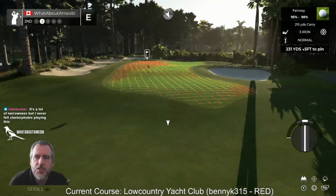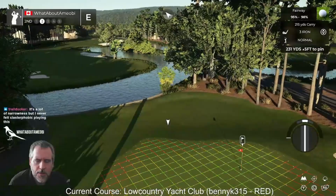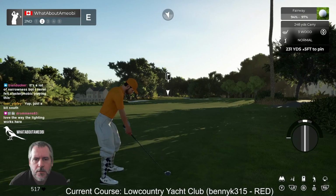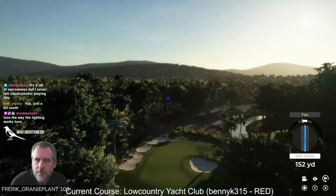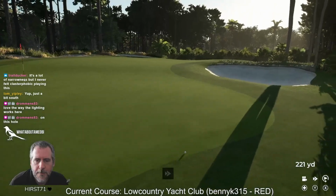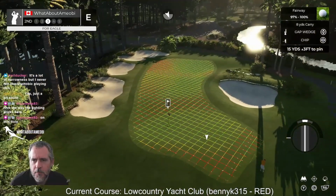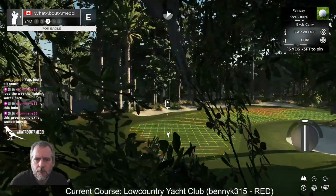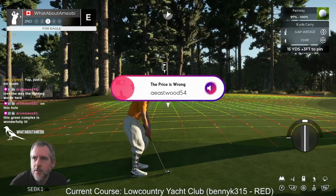It'd be very tempting to just stick the water right in front of the green, and in some ways I'm glad he didn't. He's got a false front protecting it instead. Let's see. That we're gonna hit. I don't mind that necessarily. This bunker here looks pretty cool. The price is wrong, bitch. It sure was.